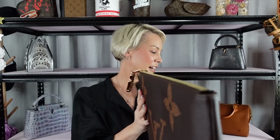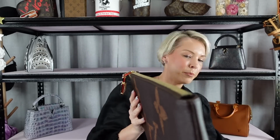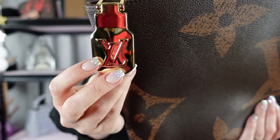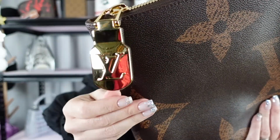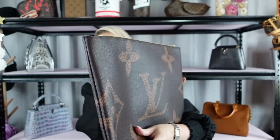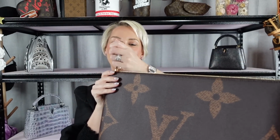So if you're someone who has anxiety about getting scratches on your hardware, yeah, this is probably likely to happen. So this is all solid. It's quite hefty in its weight. Oh, look at it. All right, so just a big zip across the top. Let's open it up.